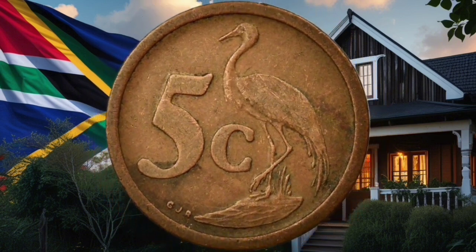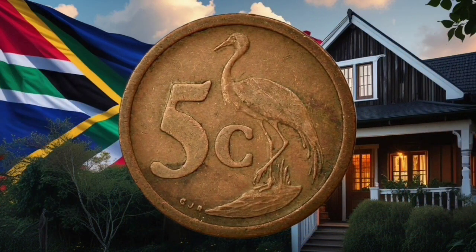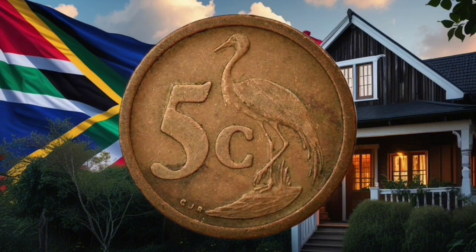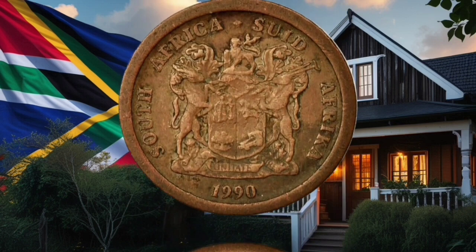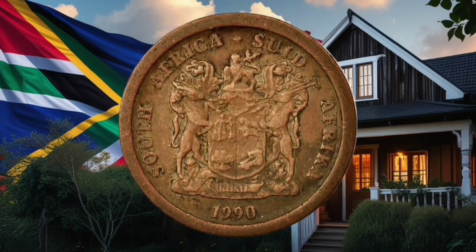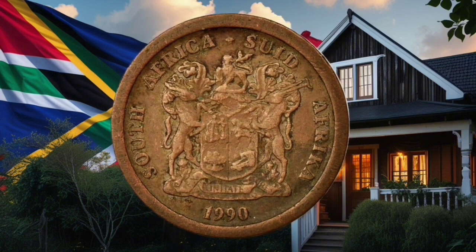Every detail on this coin tells a story. Struck in bronze-plated steel, the 5 cents coin from 1990 is relatively small, with a diameter of 19.41 millimeters and a weight of 3 grams. Its compact size and reddish color give it a distinct appearance, easily recognizable to collectors.